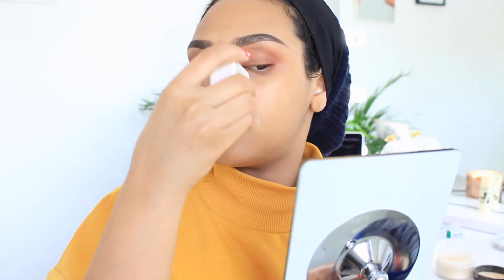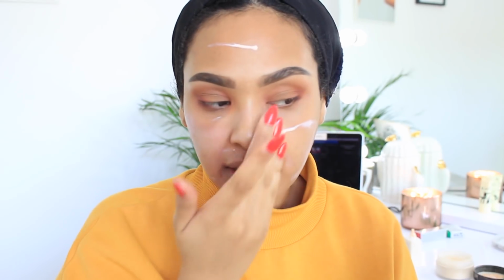Foundation, shake well before use. But before I do that, I'm gonna use the primer that I have. I don't think I've ever used this primer, or I think I used it once. I picked it up from Sephora and what a waste. So this does have SPF 20, which may throw off the foundation with flashback, but hopefully it doesn't affect the flashback.